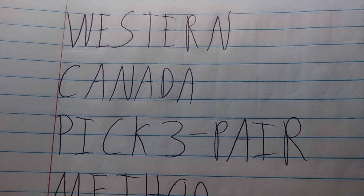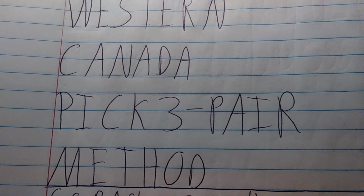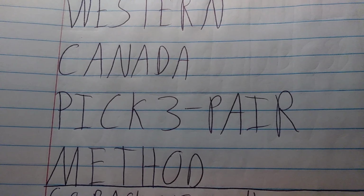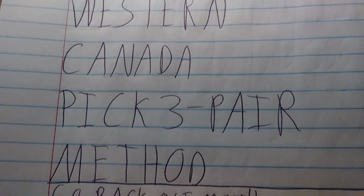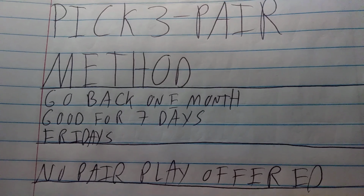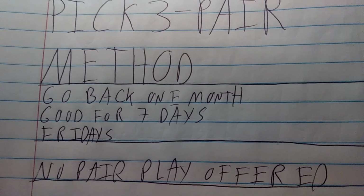Okay, so Western Canada, basically what the Pick 3 pair method is, you're just going to go back for about a month to test the theory out. And essentially what I'm looking for is to see what day is bringing in the 2 digits or the pairs. So for Western Canada, you seem to like Fridays for this method. This method is good for 7 days.